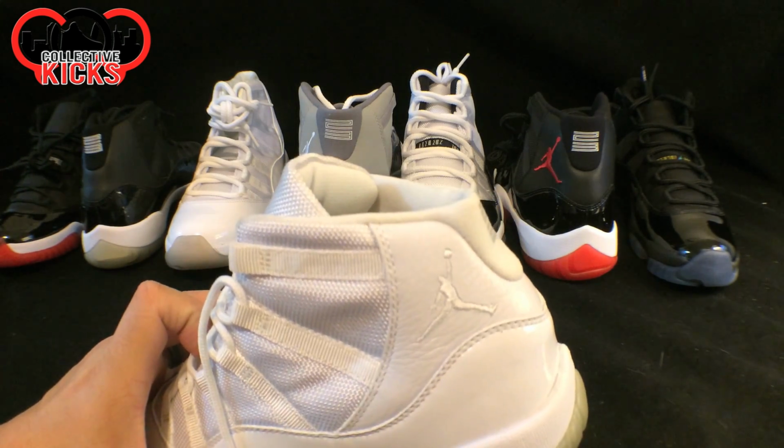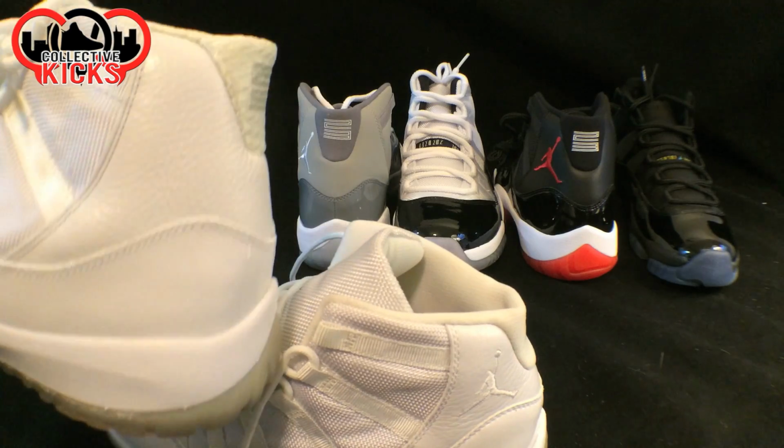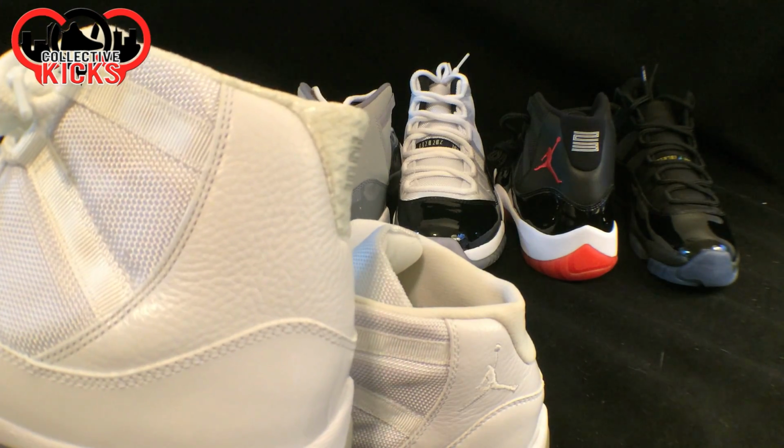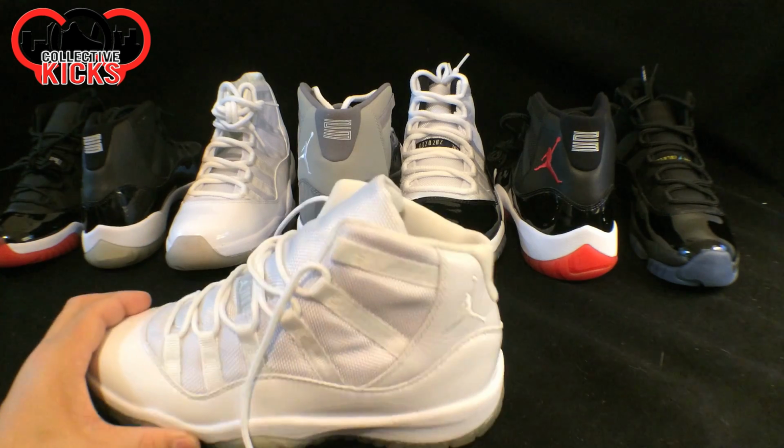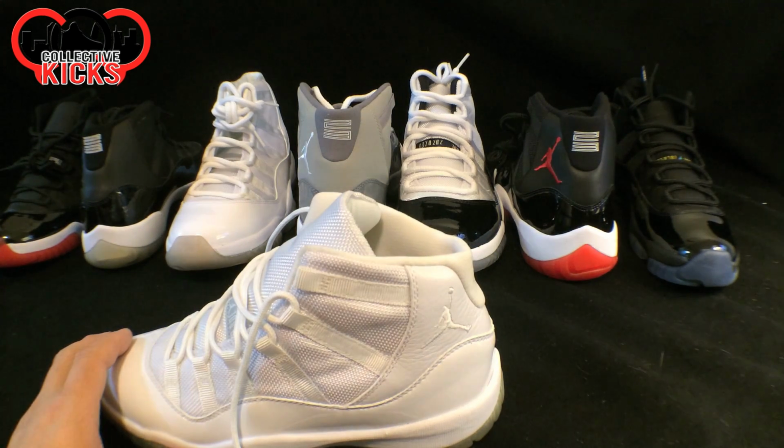one actually has a Jumpman on it. Now this one does not, as some of you might not know, but this one doesn't have the Jumpman because only a handful of them actually had the Jumpmans, and they were randomly given out, randomly in boxes and stuff.